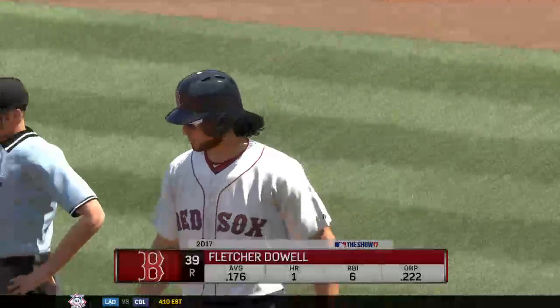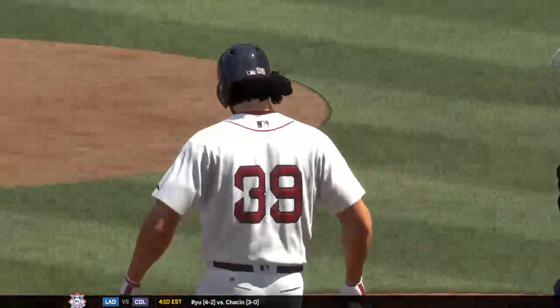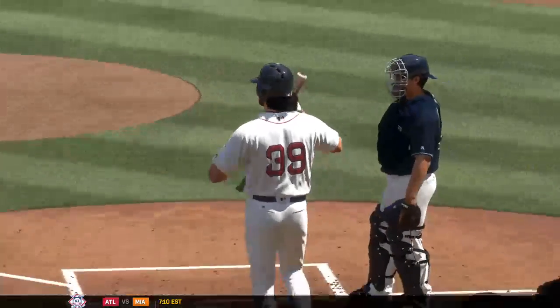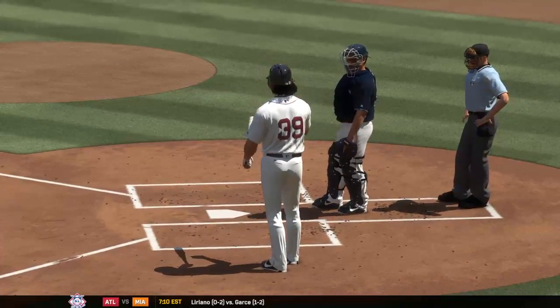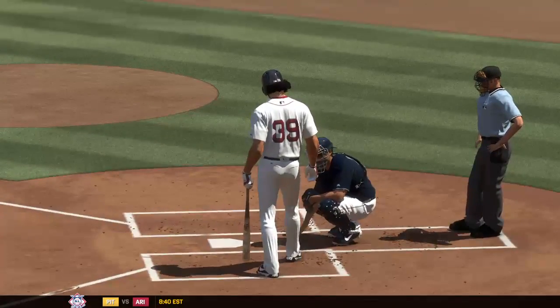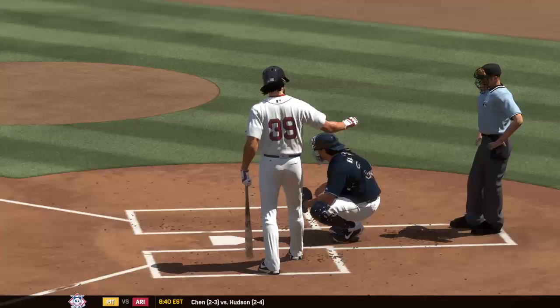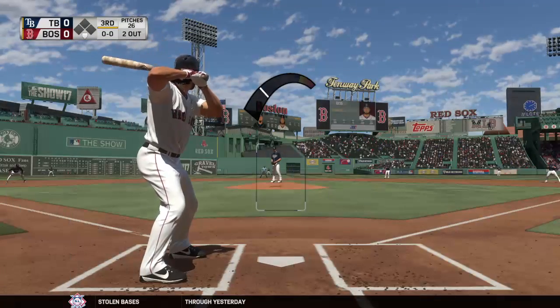Stepping in, Fletcher Dowell. And Dan, it seems like this starter is just dominating the game right now. Feels like we're seeing a lot of 3-up, 3-down innings. No doubt about that, Matt. Hey, I've enjoyed watching him go about his business, but I'm also interested to see if this offense can figure out a way to get a couple of cracks in his armor before it gets too late. Yeah, that remains to be seen.